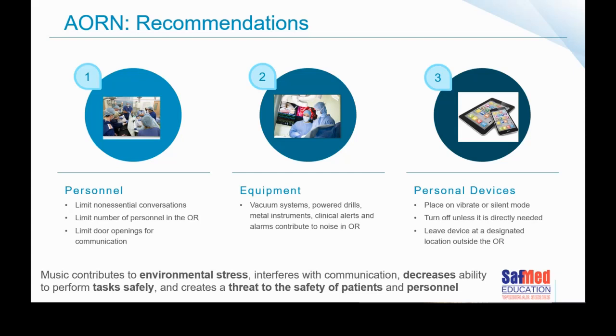Personal devices are problematic for a number of different reasons. It includes the amount of contamination of microorganism bioburden that ends up on our personal devices, whether it's the cell phone or the tablet that comes into the operating room. It does make sense to place them on vibrate or silent mode wherever possible, turn them off unless it's directly needed or relevant to the surgery, and where possible, of course, leave the device at a designated area outside of the operating room would be absolutely ideal. I do worry a little bit about the phone that is in the doctor's pocket that also went past the ICU department where all sorts of other bugs are. What are we doing with these devices? Can we manage them better?